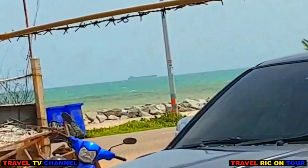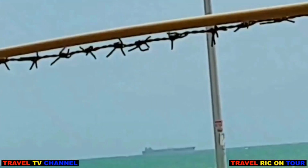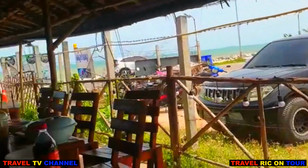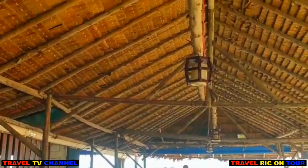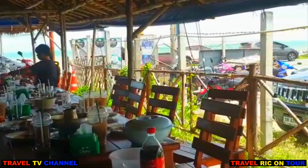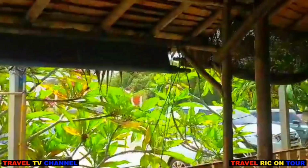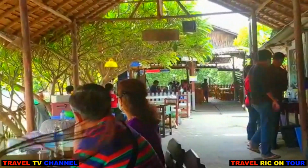Right, this is just outside, and there's a little bit of shipping out there, I see. I think that's the boats that actually bring your fuel in. Right, this is where I'm having something to eat. It's quite nice. Again, very sticky here today, 34 degrees. So it's time for a little bite to eat and a nice drink, I think.